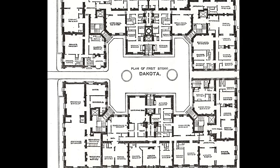And so John Lennon would pass through the entryway and then enter the courtyard. And then he would turn right and walk to the southeast quadrant of the courtyard. This vintage illustration from the 1880s shows the porte cochere, the entryway, that leads to West 72nd Street. And this is the view that John would have seen when passing through that entryway and entering the massive courtyard. And this shows the north side of that space.